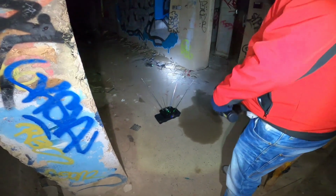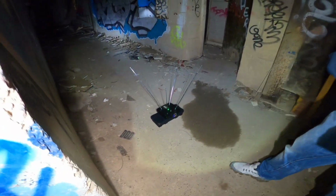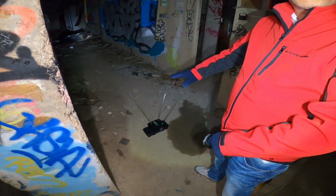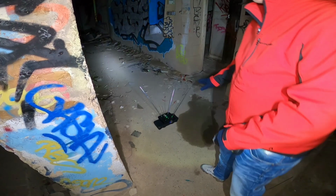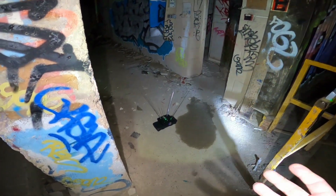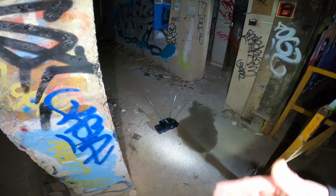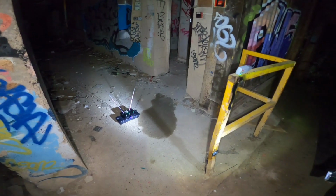Cue box. What this does, if you're going to hear it, it'll go off. So anything that goes past that, as you can see, it'll just go off straight away. Very sensitive piece of kit. You've probably seen these a lot in ghost hunting videos. They're basically EMF readers. The electromagnetic frequency of your body or anything passing through it will trigger it.